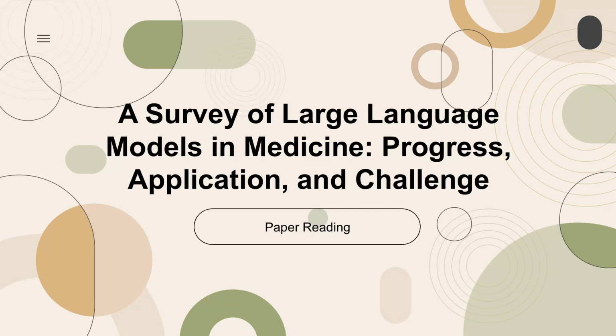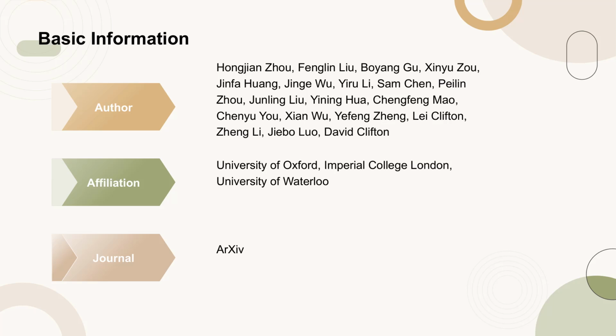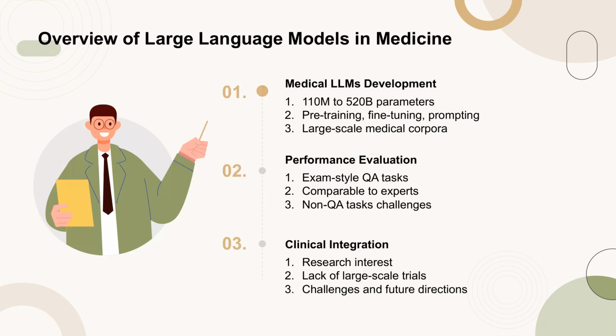Today's paper is titled, A Survey of Large Language Models in Medicine: Progress, Application, and Challenge. This paper was published on arXiv by Hongjian Zhou and colleagues from the University of Oxford. The development of medical large language models, LLMs, involves models ranging from 110 million to 520 billion parameters. These models are primarily developed through pre-training, fine-tuning, and prompting methods, utilizing large-scale medical corpora from diverse sources.